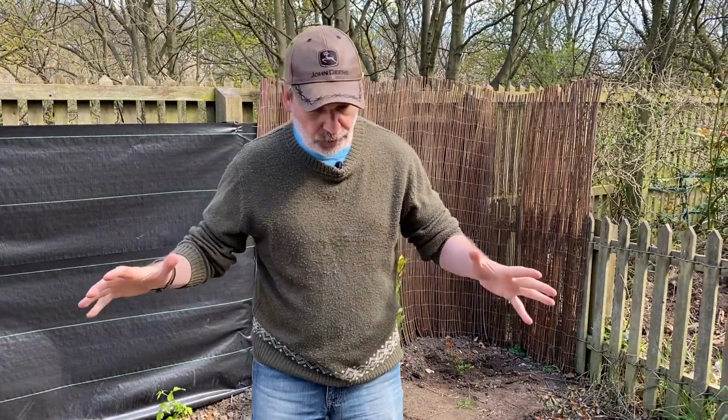So some of the work I've been doing is sifting the soil, trying to get as much of the stones out of it and things like that, clear it as much as possible. And like I say, I'll plant a couple of small trees in here just to make it a nice area.